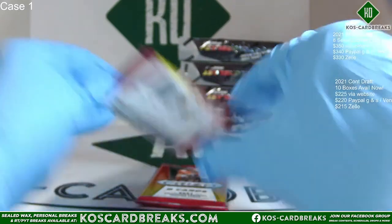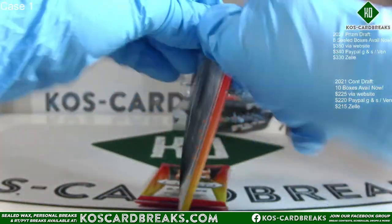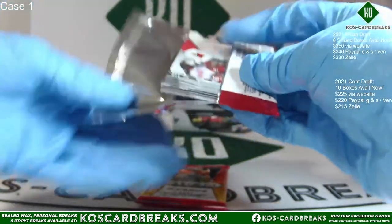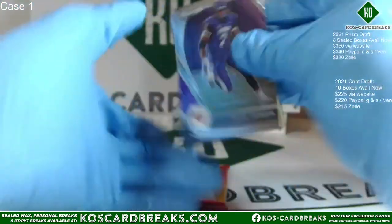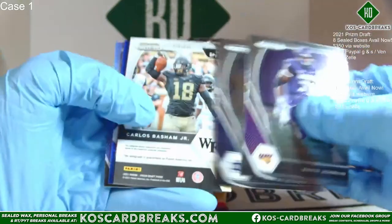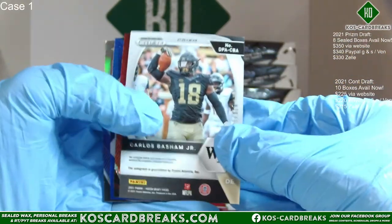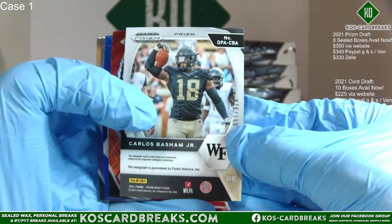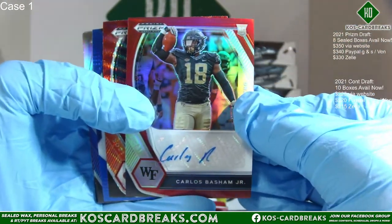Obviously, all cards are chrome in this, but just saying that because we're used to the Contenders Draft where you did have some chrome. You even had some chrome on card, which is pretty cool. Definitely hit a few big ones in the breaks we did of that. But otherwise, you know, everything's paper. You don't have near as much numbered stuff. So I really like this product a lot compared to that. 76 of 199 for Boogie. That is your red parallel.